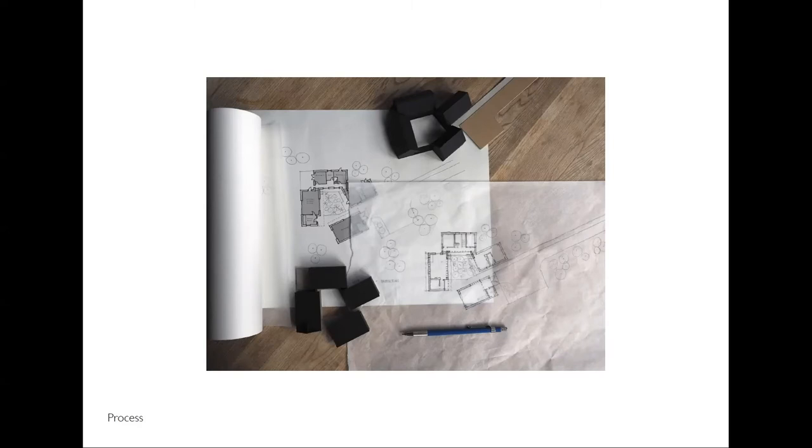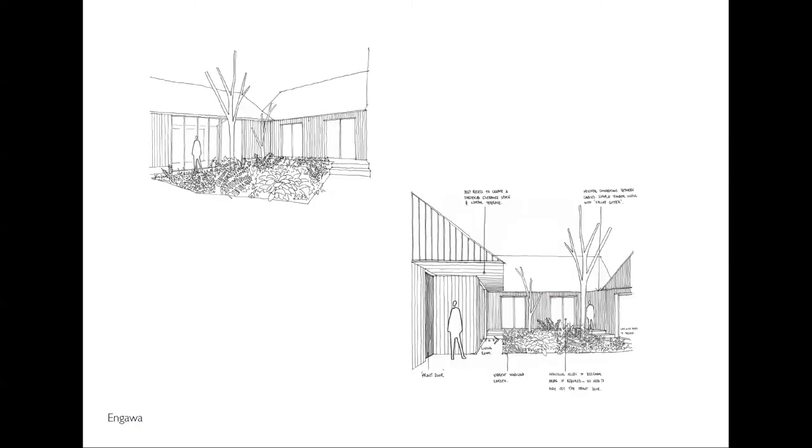bounce ideas from our CAD drawings back onto tracing paper, and really try and bring a process to bear on how we develop the plans, and not commit that to a 3D model too early. So we try to work with physical models that we allow to evolve through the process of design. With this project, we started to work with these 1 to 200, quite small scale models that were quite loose.